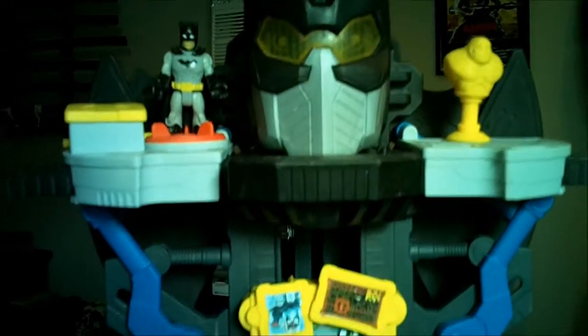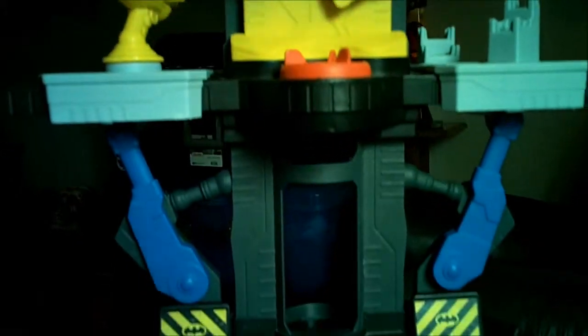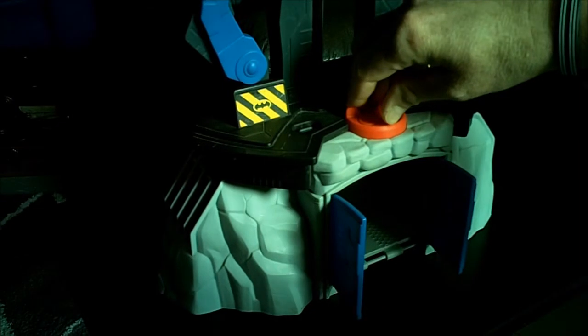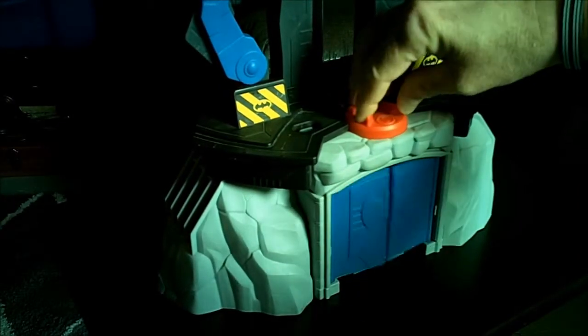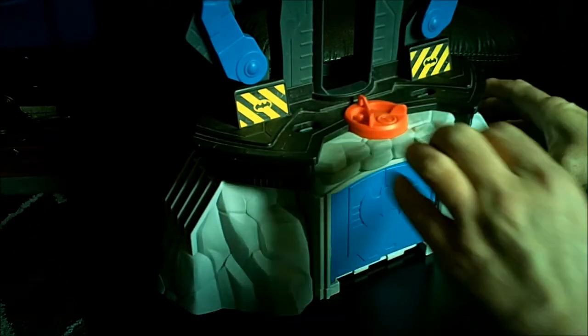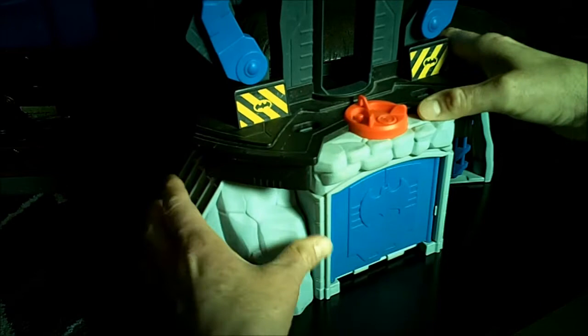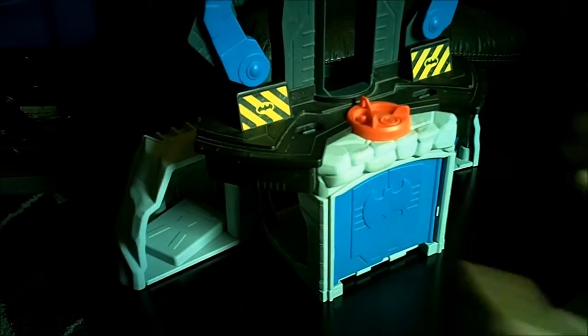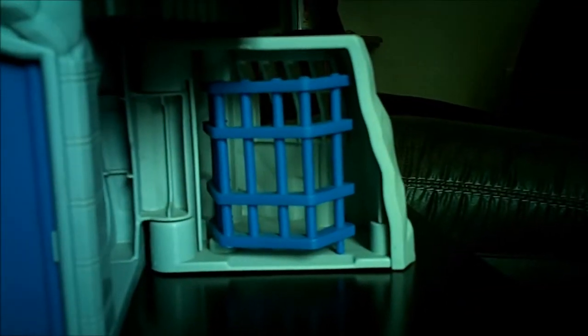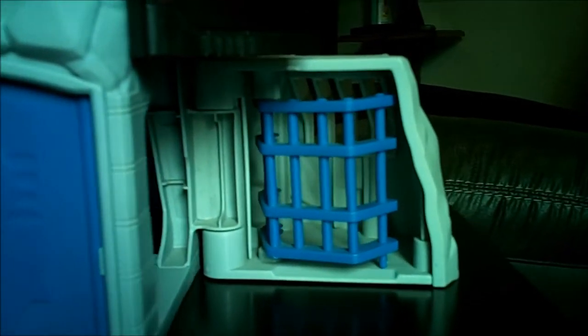This thing's in perfect shape. It just needed a little cleaning up. Now I'll show you some of the other things it does. Now here's how you open the doors. That opens the doors, and this also holds a figure with its feet right here. Then you can open the sides just by hand right here, and I'll show you that. So you can see there's a little room right there in the Batcave, and then over here is a little jail, and that door opens up, and you can put the Joker, the Penguin in there, and you can go through the sides there of the Batcave.